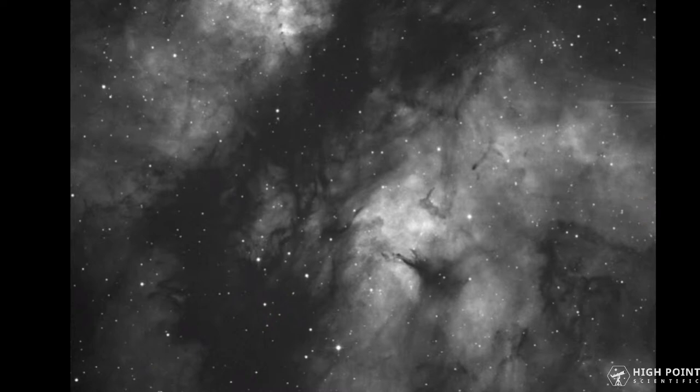All right, so we're going to slew right over to the Bubble Nebula. Let me stop my guiding. And you might hear my telescope in the background. Hopefully this tree isn't blocking it. This might cut it close.